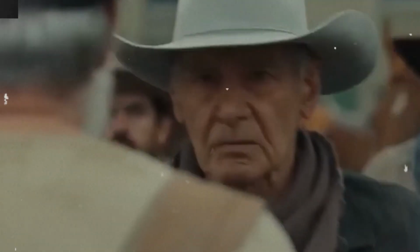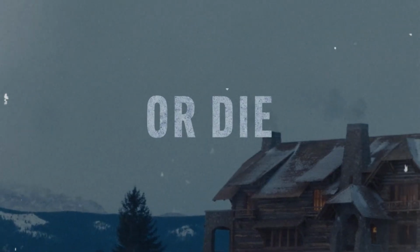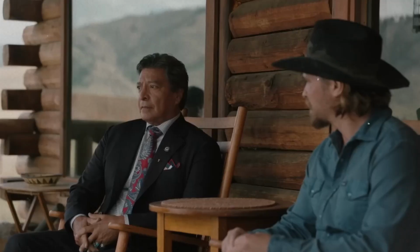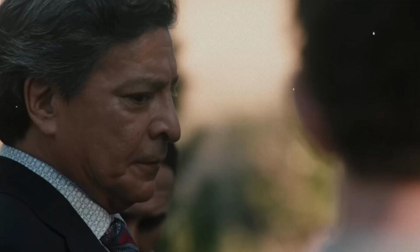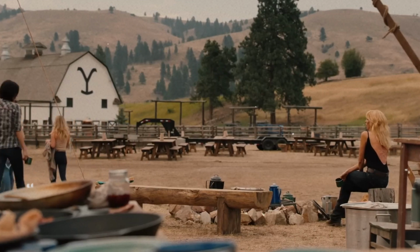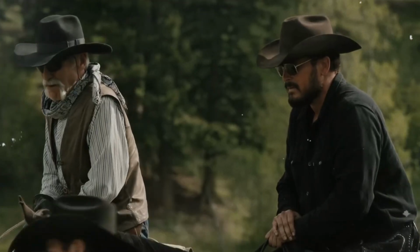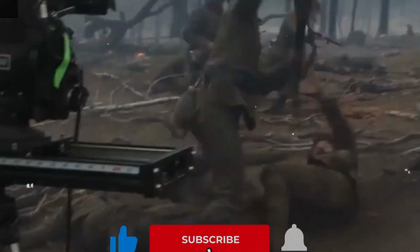Despite the tough working conditions, the set of Yellowstone is also known for moments of unexpected humor and camaraderie. The cast has developed a close bond over the years, and many behind-the-scenes stories highlight their playful interactions. Whether it's lighthearted pranks, hilarious mistakes during filming, or off-screen friendships, these moments bring balance to the otherwise intense nature of the show. This connection among cast members translates to the screen, making their relationships feel even more genuine.